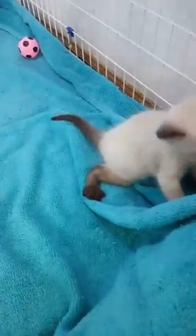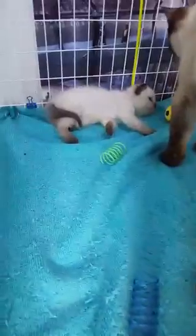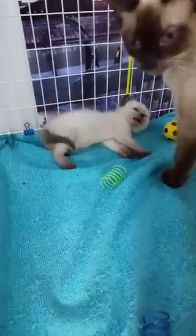Now this one has what's called frog legs, where the hind legs splay out to the side instead of going underneath. If you ever see a kitten like that, do not worry, they will outgrow it. Usually by the second month.